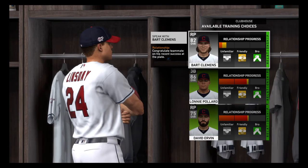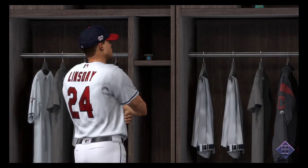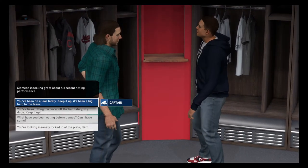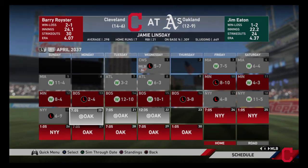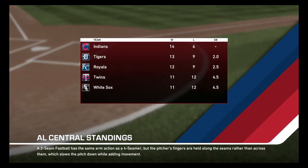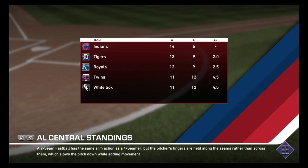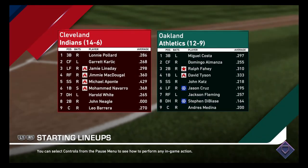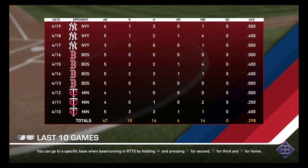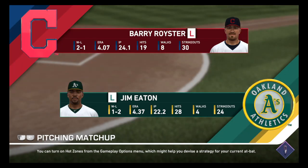3 against Oakland. Yeah, Tigers and Royals, kind of right there. Having around that 300 average. We're a top hitting team.